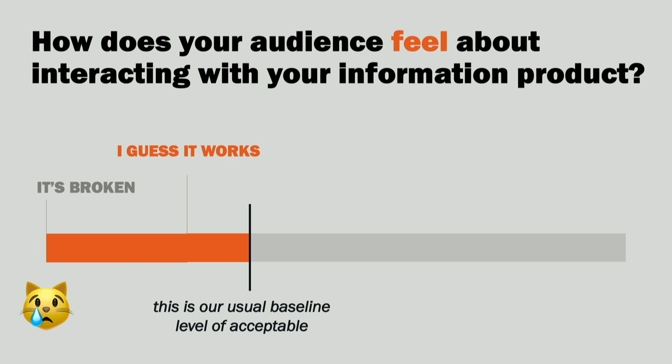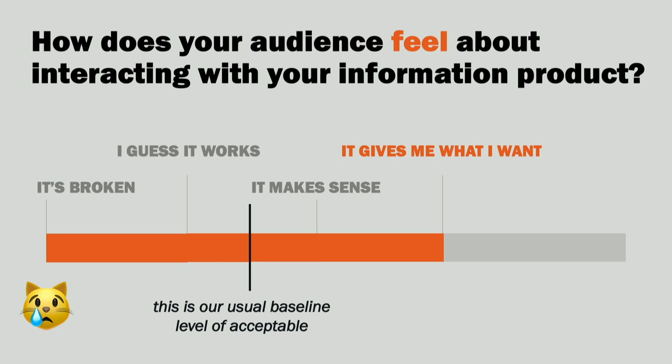This is something we all need to improve on. We need to be better than just this level of acceptable. How about it makes sense? How about everything in our visualization actually does what we think it should do, and none of it does anything that's confusing to us? How about something even better than that, which is it gives me what I want? The implication being, it does not give me what I don't want.